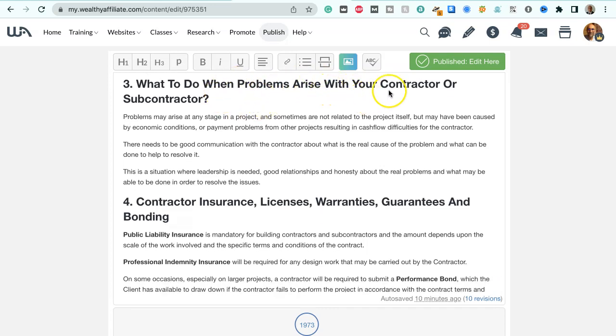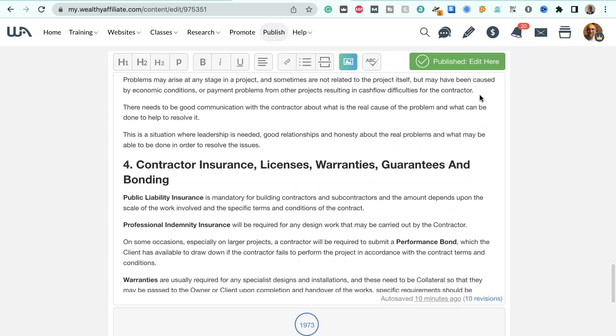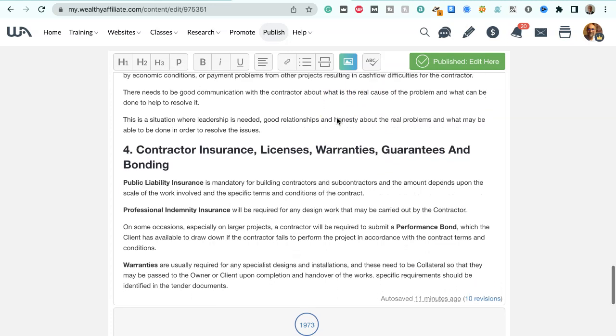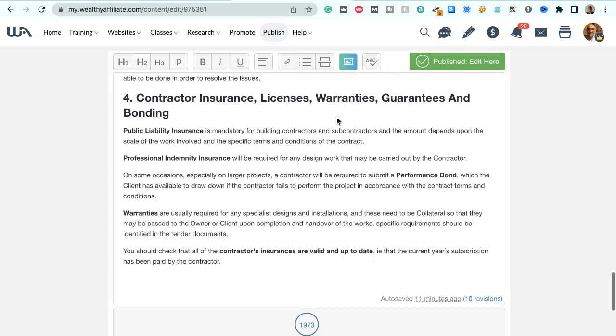What to do when problems arise with your contractor or subcontractor. Problems may arise at any stage in a project and sometimes are not related to the project itself, but may have been caused by economic conditions or payment problems from other projects, resulting in cash flow difficulties for the contractor. There needs to be good communication with the contractor about what is the real cause of the problem and what can be done to help resolve it. This is a situation where leadership is needed, good relationships and honesty about the real problems and what may be able to be done in order to resolve the issues.